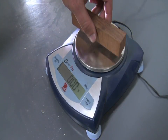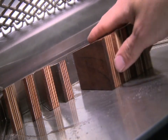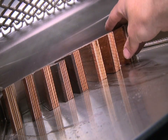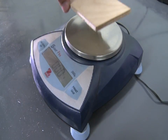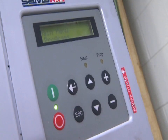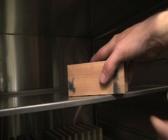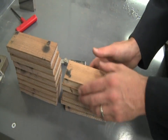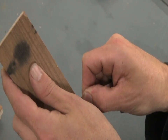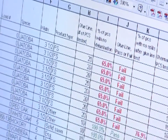Kiln-dried lumber arrives and is oven-tested to verify moisture content. Only high-grade lumber is used for manufacturing the top layer known as lamella. The plywood is also oven tested at the same time to verify its moisture content. Moisture content of lumber and plywood is crucial in the manufacturing of crafted engineered flooring. If the lumber and plywood are not within a specified range of moisture, the flooring will not perform as required.